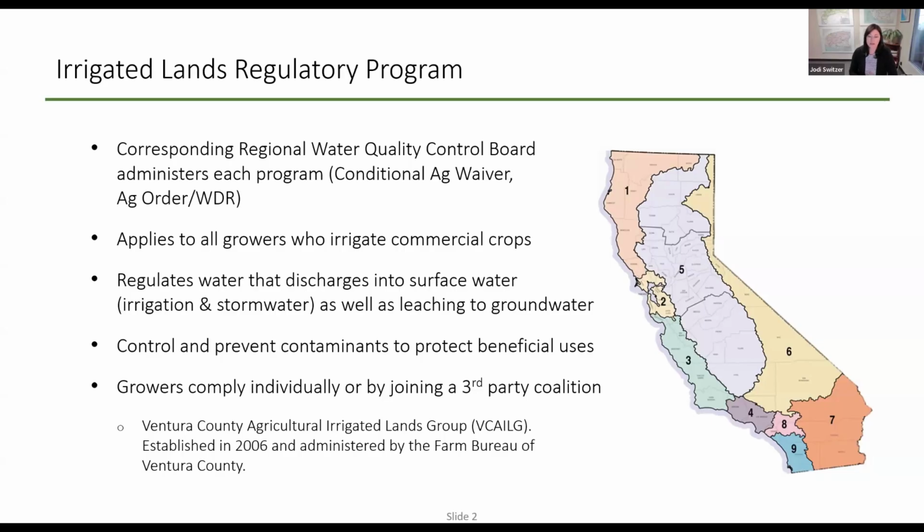They all regulate water that discharges into surface water, and that can be irrigation tailwater, tile line water, or stormwater, as well as what leaches into groundwater. And the overarching goal of that is to control any contaminants from getting into our waterways, into our groundwater, and protecting the beneficial uses of those water bodies.